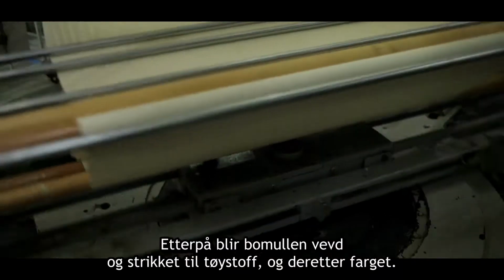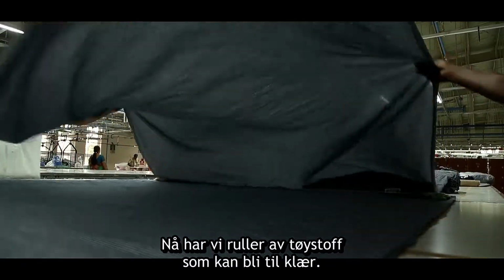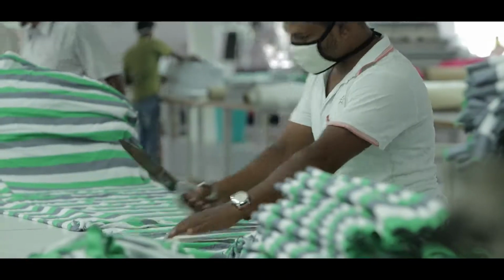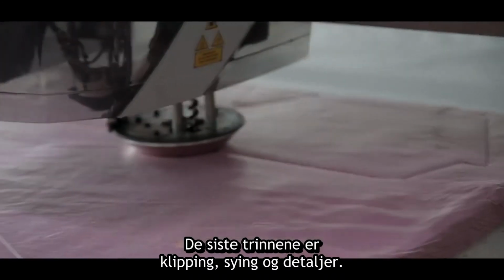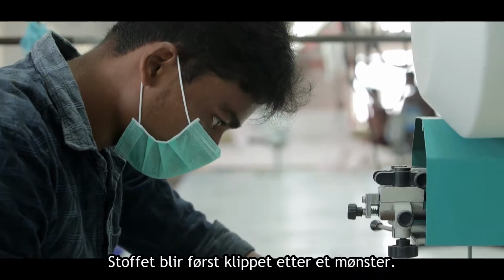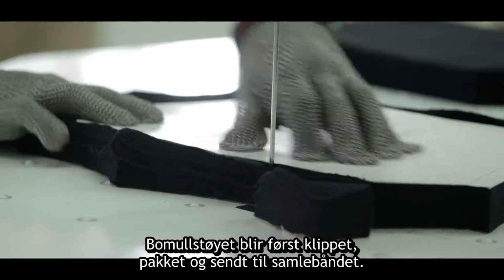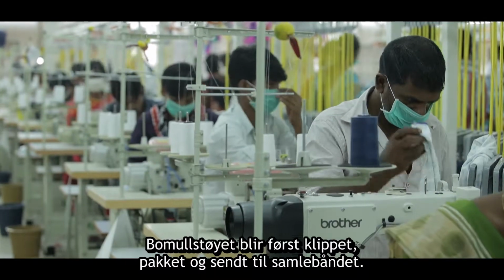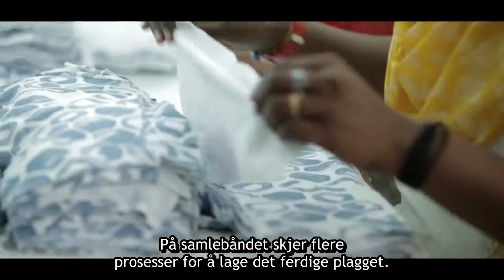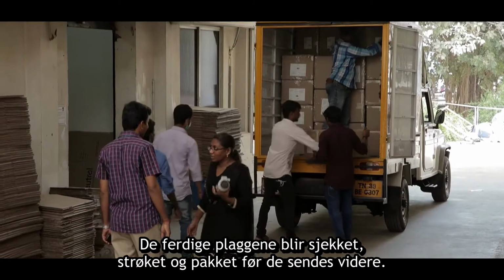Next, it is woven and knitted into sheets of material and dyed. So now we have reams of fabric, and you can start to see how this will become clothes. The final stage is known as cut, make, trim, which starts when the material is cut into pieces following a pattern. From the cutting processes, the pieces are formed, stored and sent to the production line. There are several processes involved in the line to make the pieces into final garments, and then those finished products are checked, ironed and packed before dispatch.